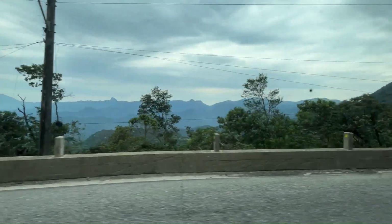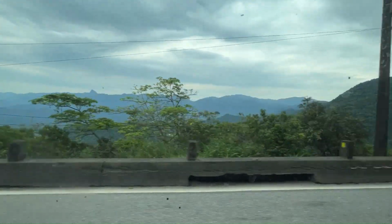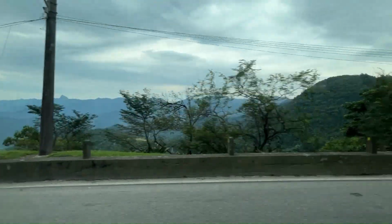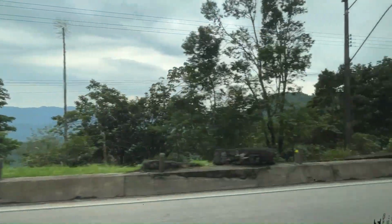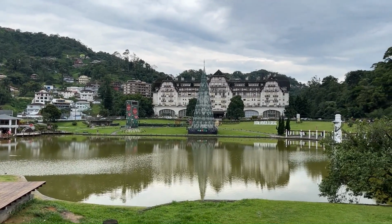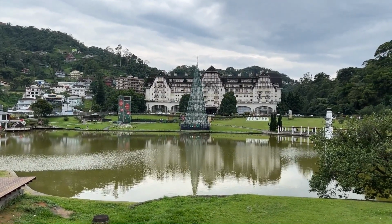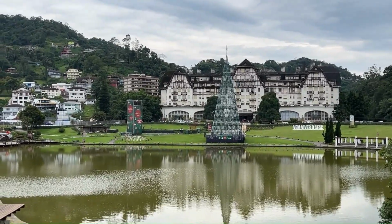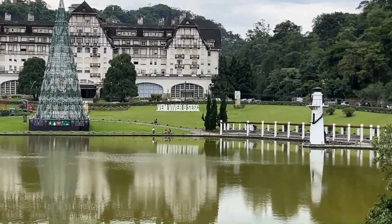So we're going to the Petropolis tour today. It's like the imperial city of Brazil, and it's in the mountains. So here we are at the Petropolis, the imperial city of where the monarchs used to live. About an hour and 20 minutes from Rio de Janeiro. Pretty cool lighthouse over here.